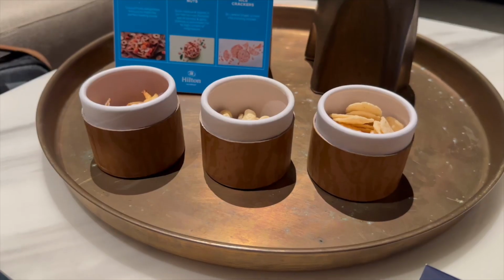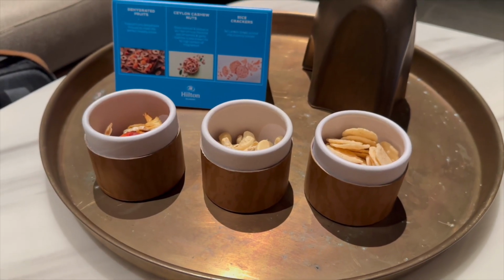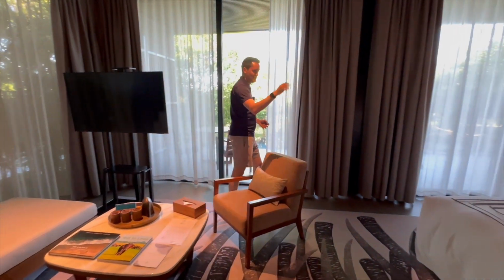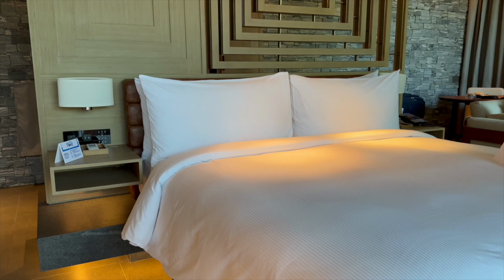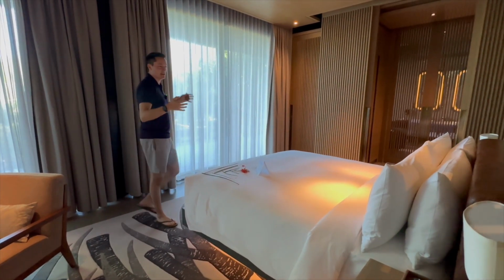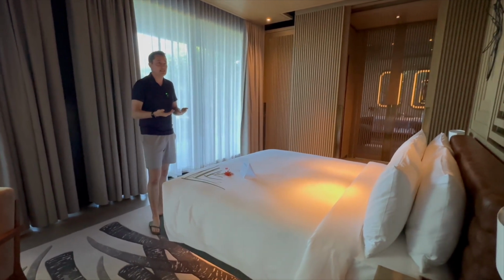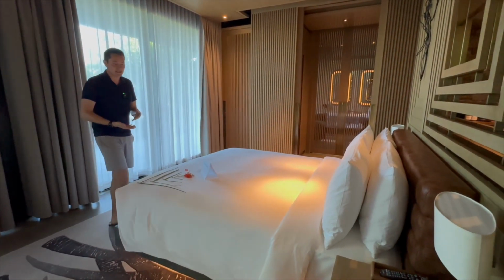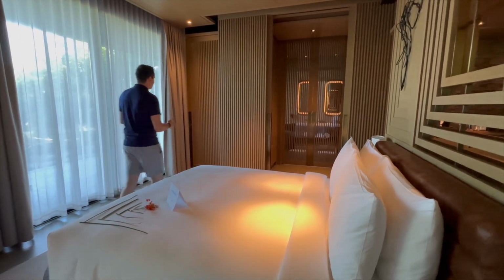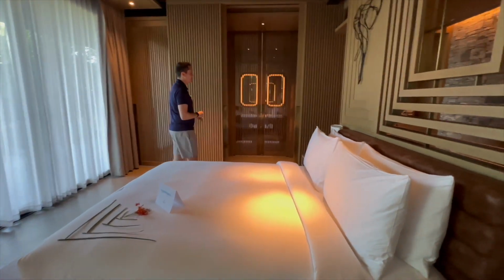Besides that, we got some snacks that come with the room, and then of course the most important part is the comfortable bed. You can see already it looks stunning. I love the design. You have a lot of wooden tones. They try to highlight sustainability. They use a lot of local materials, and it just looks wonderful. So far amazing. And then let's head over here.